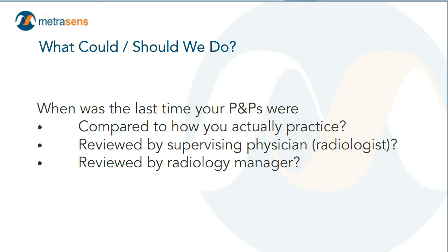My recommendation is that whoever the clinical director of MR and the operational manager of MR, they should each review and sign off on policies and procedures for MRI safety at least once a year.